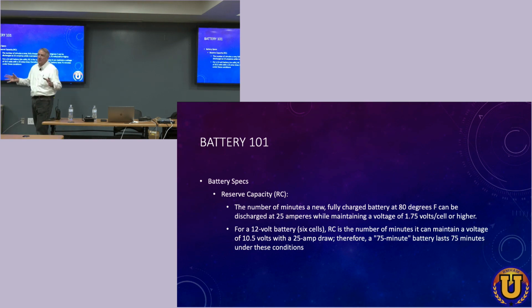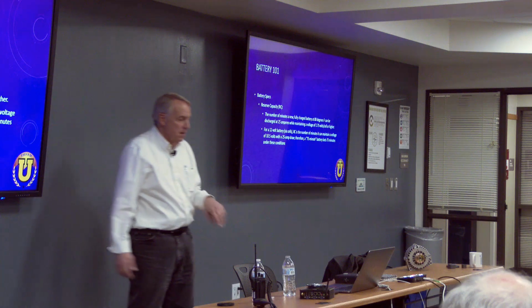All of these things are really designed to work. The chemistry works best where humans work best, right? Outside of that, everything kind of changes. And this is the reserve capacity. How much current can you suck out of the battery for how long before it hits 10.5 volts? Again, we don't want to do that because it beats the life cycle to death on the battery.